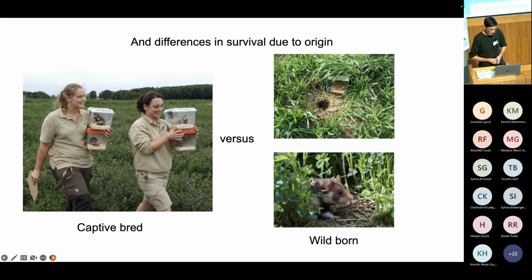Okay, so we have the difference in males or females, and we have, of course, also the difference if you're born in captivity or born in the wild. If you're born in captivity, you know the people who care for you, your caretakers, who you like. They bring you food every day. You can confirm that. And you have the wild ones, which are just very scared of anything. If they want to eat, they go just outside the burrow entrance and then quickly back into safety. So you have the captive bred, which are naive, and you have the wild ones, which are more sensitive to all kinds of danger. These are the main factors which influence the survival of hamsters: if you're captive born or wild, if you're a male or a female.